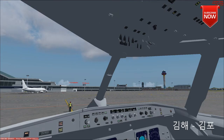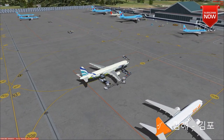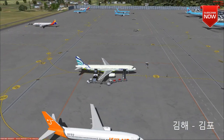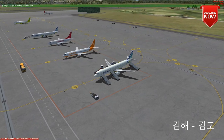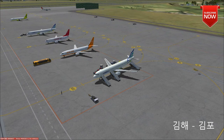Gimpo ground, Korean Air 1218, taxi to the gate. Korean Air 1218, taxi to gate 212 using taxiway Delta 1, Delta 3, Papa 5. Taxiing to gate 212, using taxiway Delta 1, Delta 3, Papa 5.